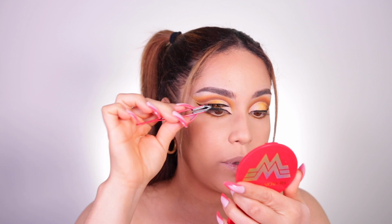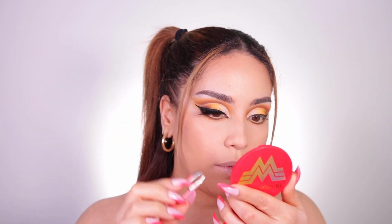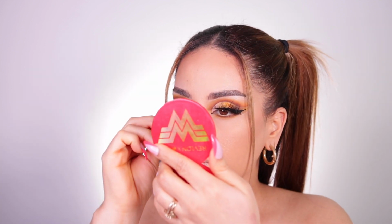And they last super long as well, you guys. I had these for so long. I usually wear them up to 10 times. I swear to God, I really take care of my lashes though. But I really get a lot of wear out of these for sure. And here are the lashes, you guys. Definitely some of my favorites for sure.